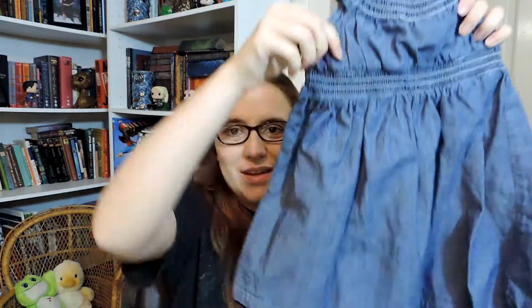Got this cute little jean dress. Obviously, I'm also a sucker for, you know, jeans. And it's also from Old Navy. And it's, what, 24 months? 2T? 2T, yeah. Old Navy, 2T. Cute, cute, cute, cute, cute.